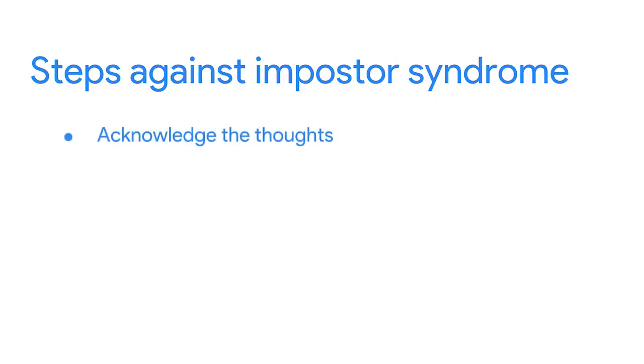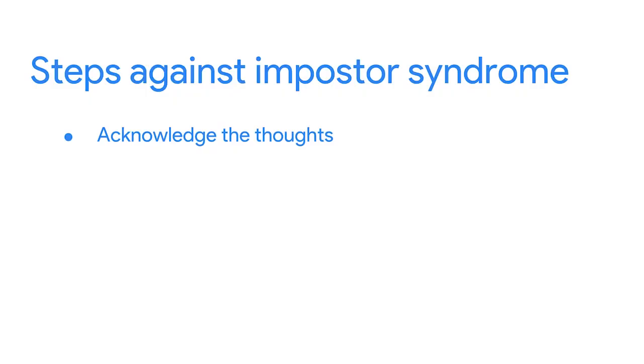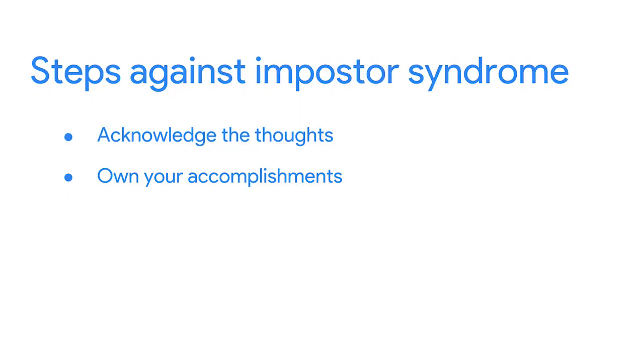First, acknowledge the thoughts. Recognize how you're feeling and think about why you're feeling this way. Understand your own patterns, and identifying situations that make you feel imposter syndrome is a helpful place to start. Second, own your accomplishments. Your success is not due to luck or help from others. Your success is due to your intelligence and hard work. Take responsibility for the role you played in the accomplishment.